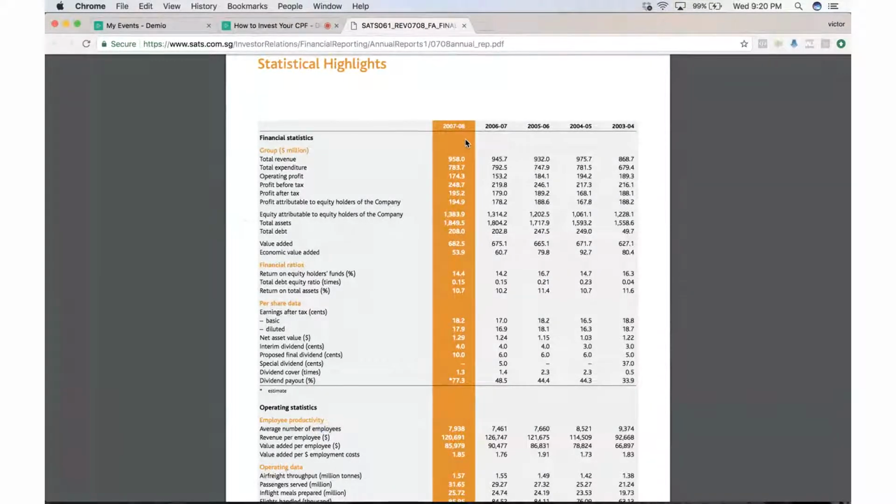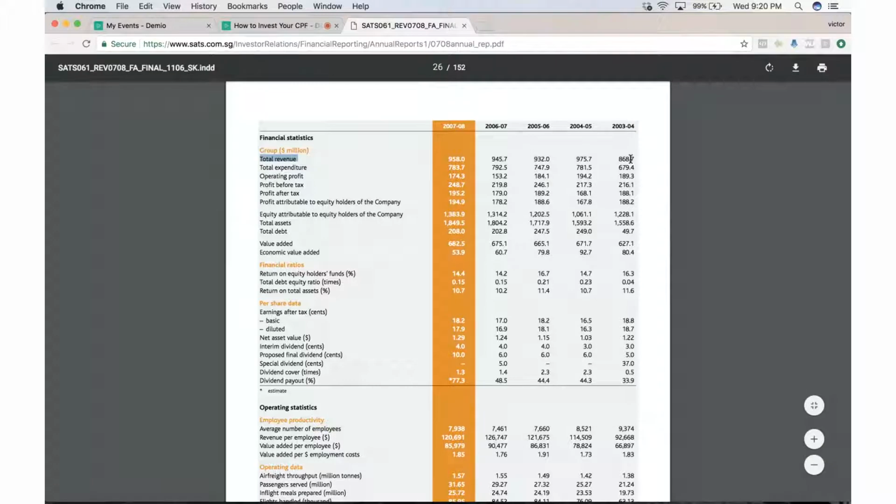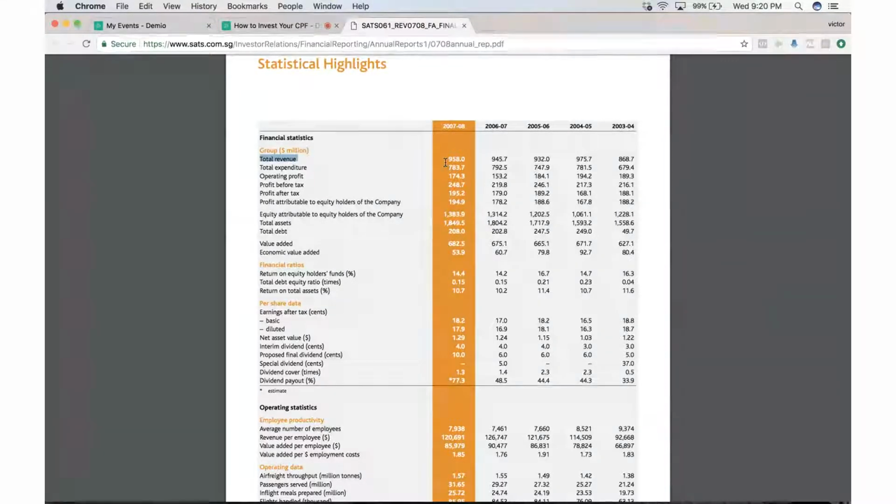Next, you want to look at their revenue, whether it is stable. You can see their revenue is 800 million, 900 plus, 900 plus, 900 plus, 900 plus. Rather stable. They don't fluctuate up and down. They don't go from 900 to 500 to maybe 300, then suddenly go back up to 1 billion. It's not like that. Very stable. You look at their profits, same thing. Every year they make about the same amount, 180 something, 160 something, 180, 170, 190. The fluctuation is not a lot, so it's very, very stable.